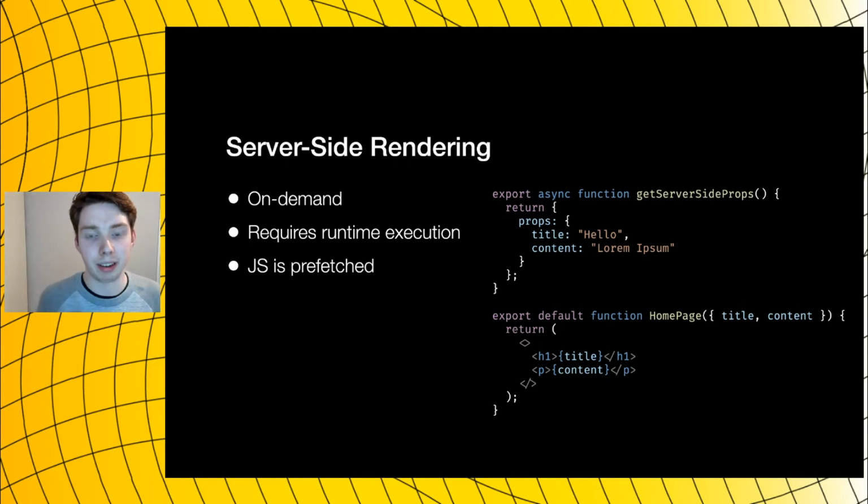So the way that you do this in Next.js is using getServerSideProps. So getServerSideProps works in almost the same way as getStaticProps. The only difference is that it runs on demand for every request instead of at build time.